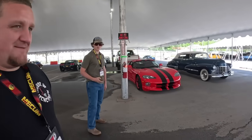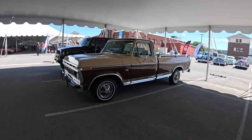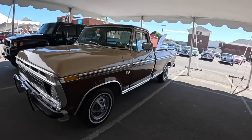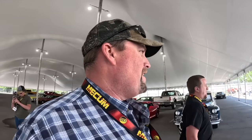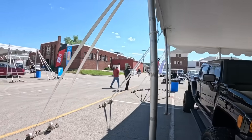What are you taking a picture of, bub? Grandpa's truck? That's some tires. You guys hear that tire squealing? That is Dodge giving free rides to people, no Hellcats. Definitely recommend it.